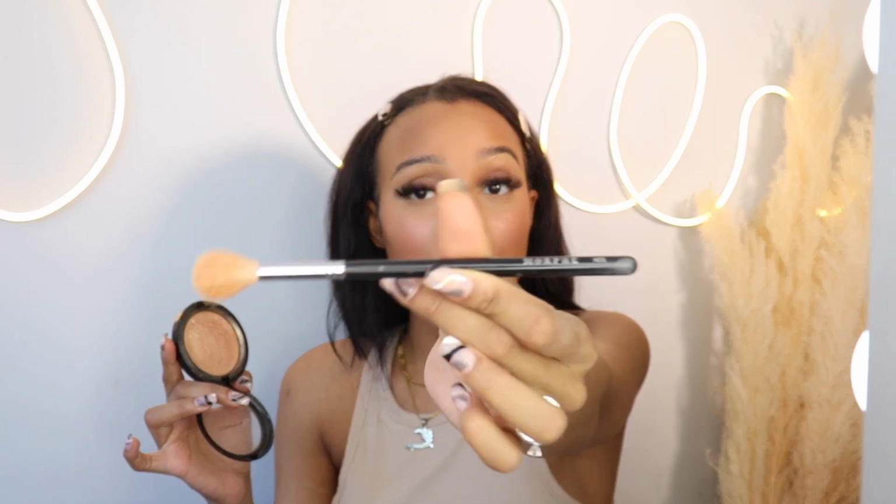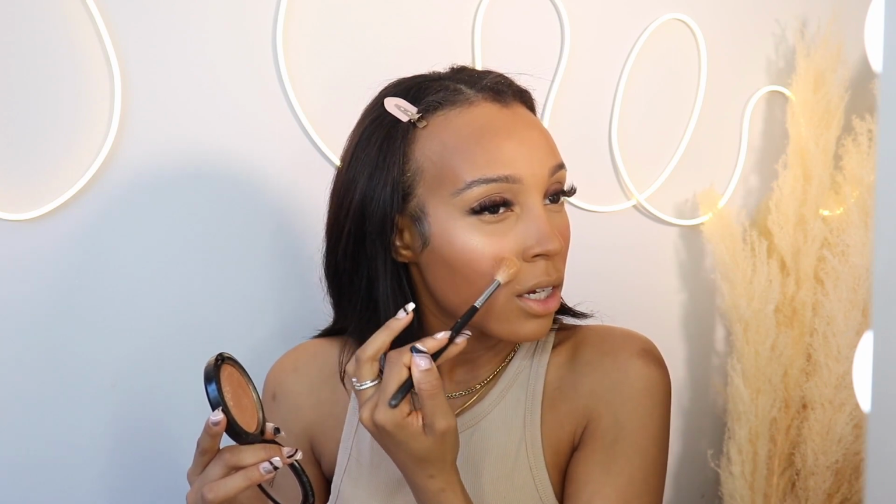I think this is an eye brush, a fluffy eye brush, but I use it as a highlight brush. And I'm just going to apply just a little. My brows got messed up, so we're gonna fix that. I wasn't paying attention. Talking and doing this is not the easiest thing. I'm gonna apply some on my Cupid's bow, a tiny bit on the bridge of my nose, and a little on my forehead, just a little.